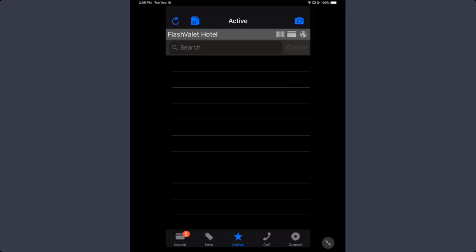This process should be done throughout the day just to ensure that the information in Flash Valet is up to date. It's also recommended that you finish a key audit at the start and end of every shift just to make sure that accountability for the keys during shift changes is maintained.